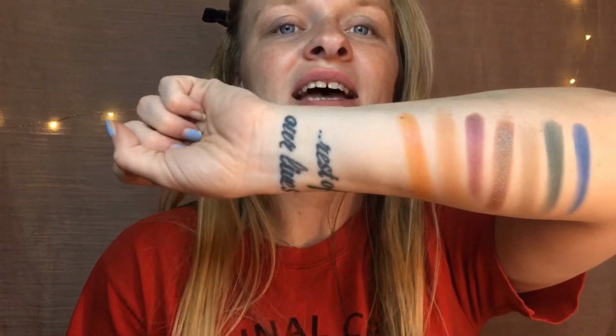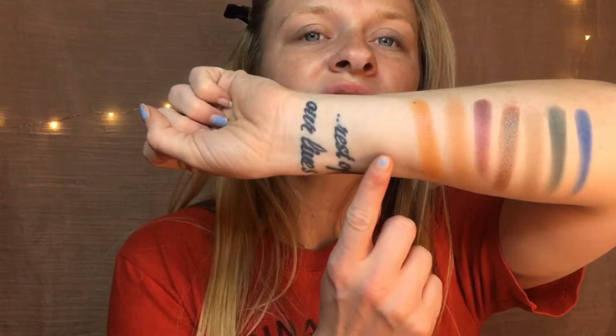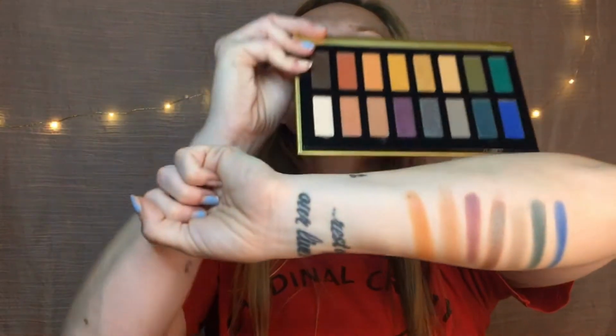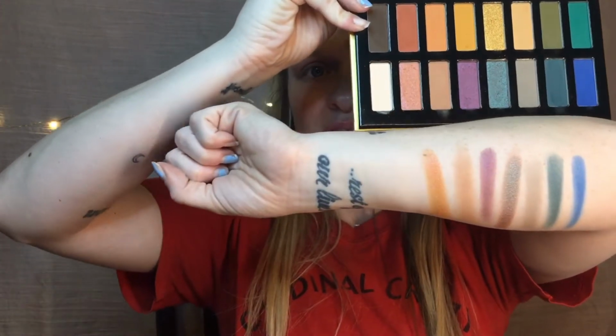Let's go ahead and do the second row. All right guys, there is the second row of colors. The first one is just very light, almost my skin tone, but there you go guys.